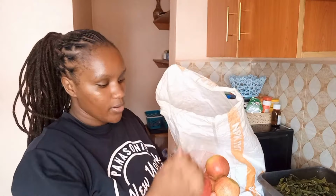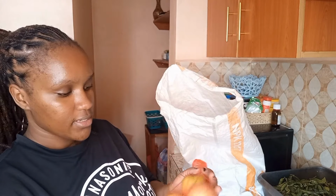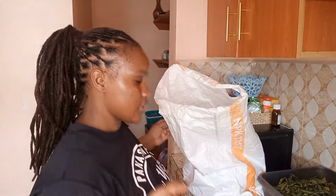So yeah. I got some apples, which we've already eaten. So I bought apples at different vendors. There were three apples like this for 100 shillings. So I had bought for 200 shillings. We've already eaten one. You can see there are five. They were six. So these were for 200 shillings, less than a dollar for six apples.